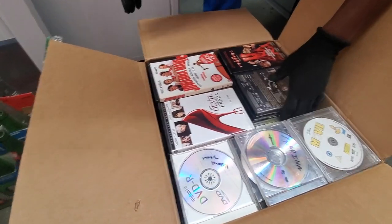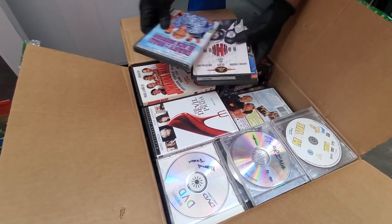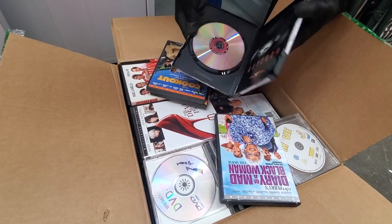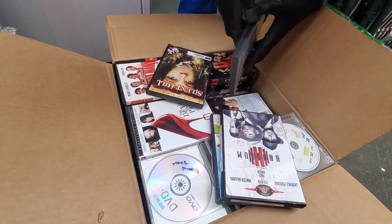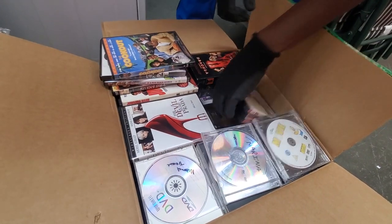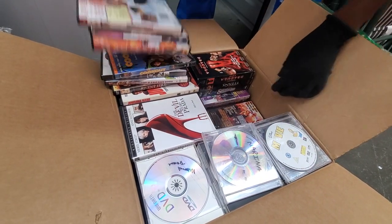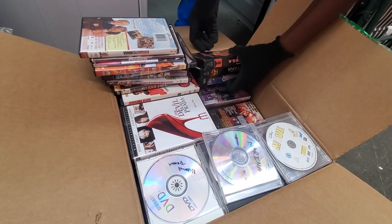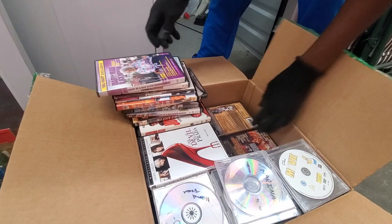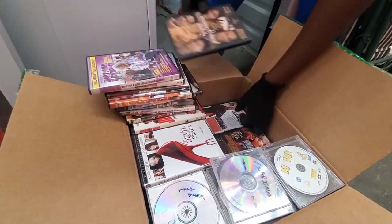DVDs. She had DVDs. That's what's up. Let's see if they in there. Madea in there. Hoodlum, I love Hoodlum. In there. Cookout. Yeah, it's gonna be alright. DVDs this time. Let's see how deep it goes. Diary of a Mad. All in there.